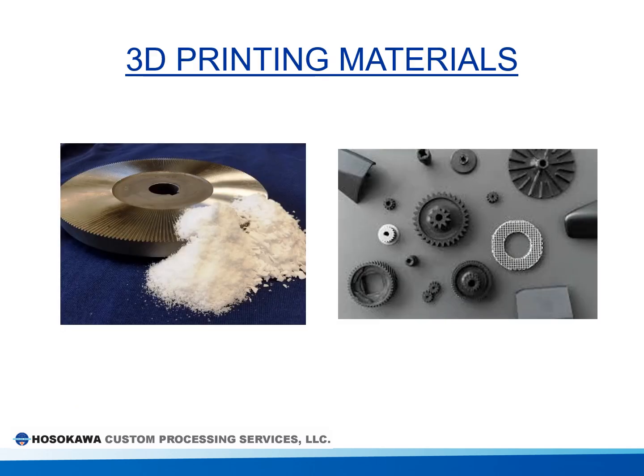The use of three-dimensional printing technology in manufacturing has become extremely popular as 3D printers become available to manufacturers. Evidence of this is seen across many major industries such as automotive, medical, sports, electronics, aerospace, and building materials. With the rise of 3D printing comes the increase in demand for materials that can be 3D printed. Hosokawa Custom Processing Services has the knowledge and equipment to process these materials for you.